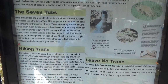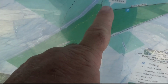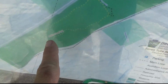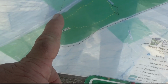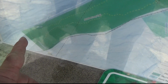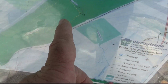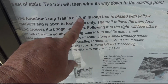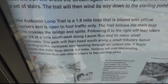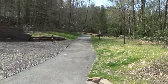This tells you about it and has some pictures. On the map here, there's the parking lot, and this is called the Audubon Loop Trail. It goes along the creek over here and then loops around and goes through the foresty area back to this point at the parking lot. And this says it's a 1.8 mile loop trail. So let's go see what it looks like.